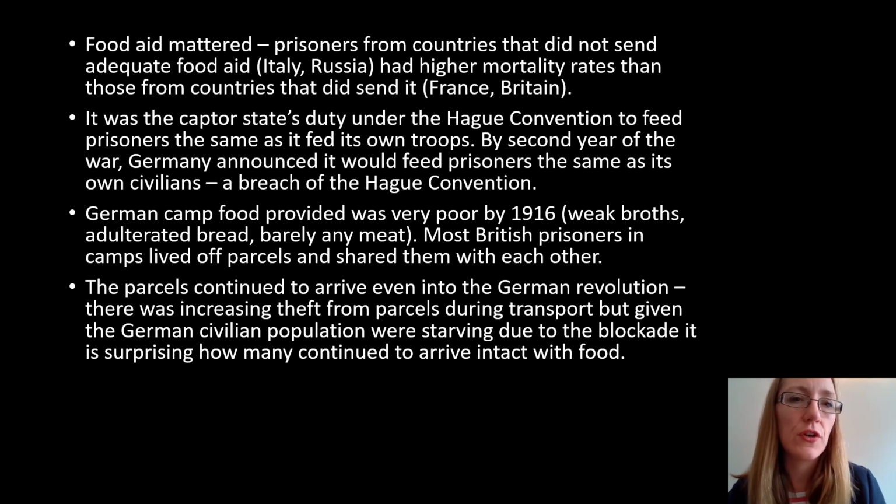Now, food aid really mattered. Prisoners from countries that did not send adequate food aid, such as Italy or Russia, suffered. The Italian state did not send parcels to support its prisoners, it left it to individual Italian families, and it viewed its own prisoners of war as cowards because they had been captured rather than died on the battlefield. So the Italian state took a very ruthless attitude to its own prisoners of war, and very few of the family parcels actually got through because there were blockages in the postal system. And as a result, many Italian prisoners died in Germany. The death rate was very, very high. So we're talking about 100,000 deaths, so very high numbers.